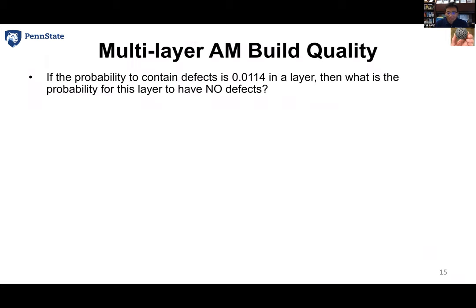So let me give you an example. What is the quality challenge? For a multi-layer AM build quality, if the probability to contain defects is 0.0114 in a layer, then what's the probability for this layer to have no defects? So this is about 1% there is a defect. If it is 1%, then 99% there is no defect. So it's 98.86%. Pretty good on one layer, but is this good enough?